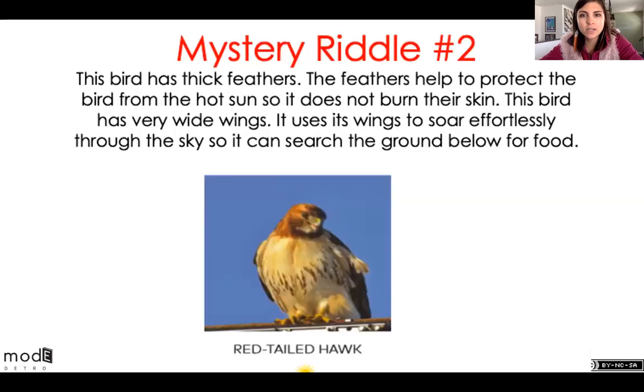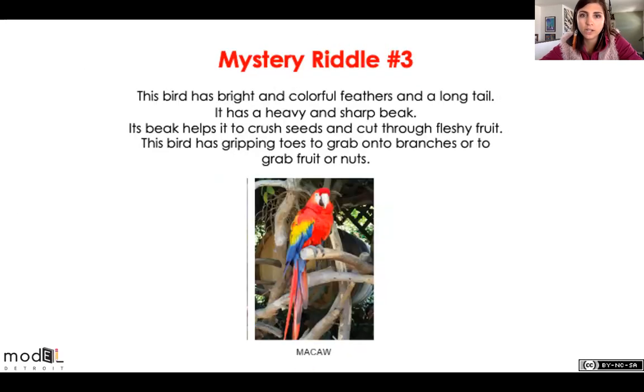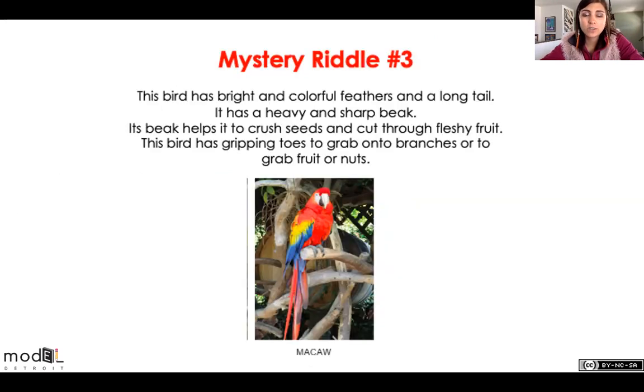So I'm going to put these three riddles, riddle 1, riddle 2, and riddle 3, onto the website page so that way you guys can see them. So rather than watching the video, you can kind of see them all together and scroll up and scroll down. I'm going to put this and also a picture of the bird notes. So first, answer your bird notes. Then I'm going to create with you right now a document that's going to help you plug in your answers.